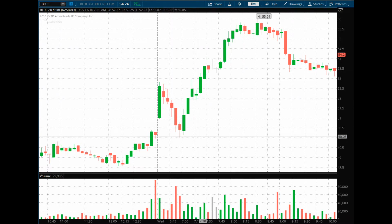Look at the volume on this candle. We had a volume on this candle of 4,200. And the previous one was 29,000, almost 30,000. So nobody was selling this thing. And this candle right here would have been your entry over the high of this candle, and take it up for a good $1 here.